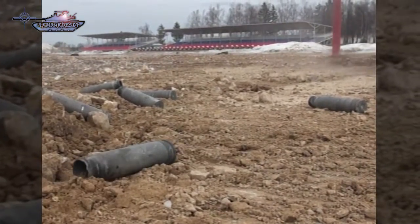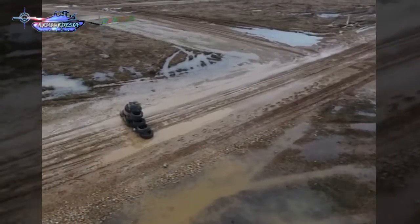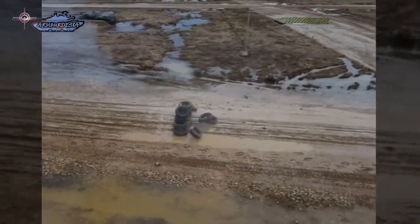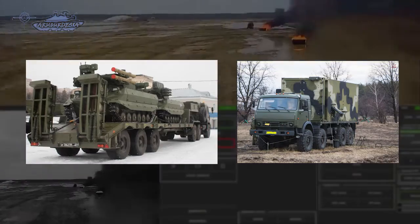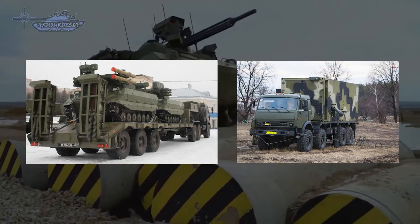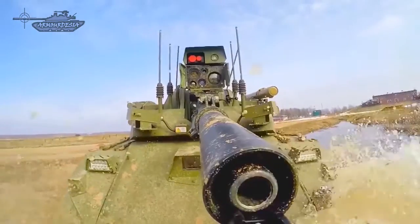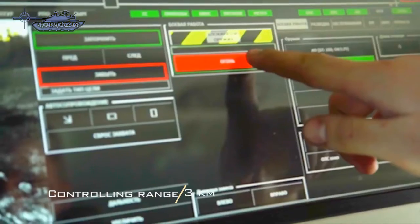Uran is fitted with a variety of weapons and sensors. The robot will improve the combat effectiveness of infantry squads while offering maximum protection to personnel. A typical configuration consists of 4 UGVs, 1 KAMAZ control station truck to operate the vehicles, and 2 truck carriers. The UGV can be controlled at a distance of up to 3 kilometers.